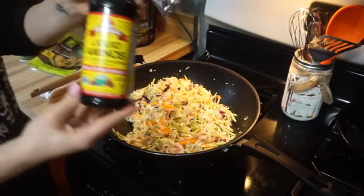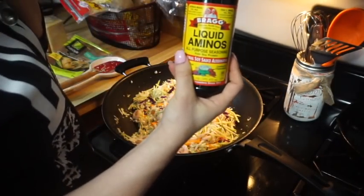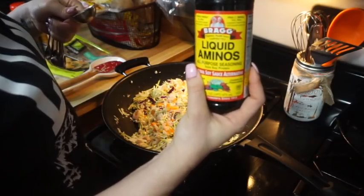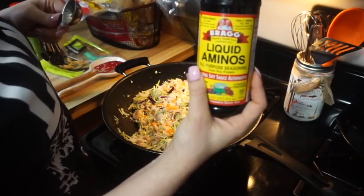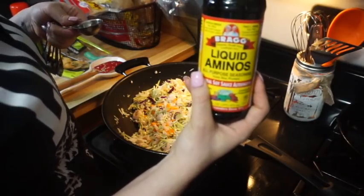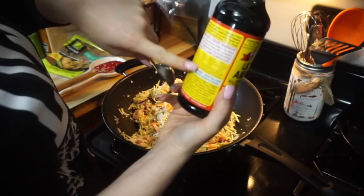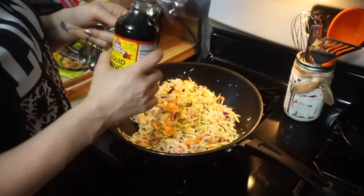So I'm going to add in some liquid aminos. This is just a better option compared to soy sauce, because with soy sauce, I think 1 tablespoon is 0 points, but the more tablespoons you add, it adds up the points. This stays 0, and it has all of these essential amino acids in there. So I guess in the long run it's better for you too.